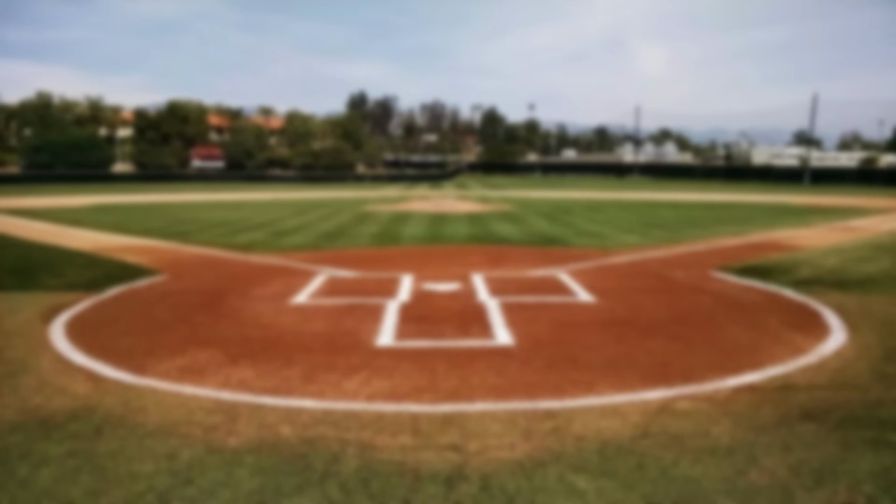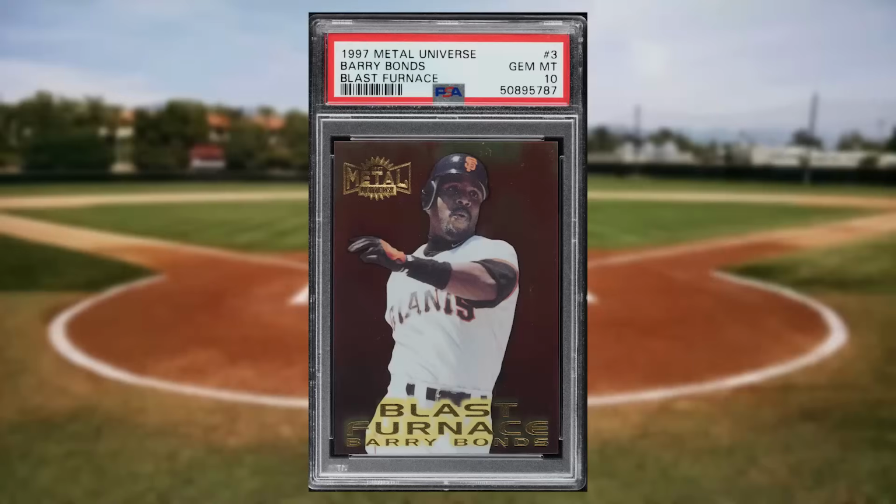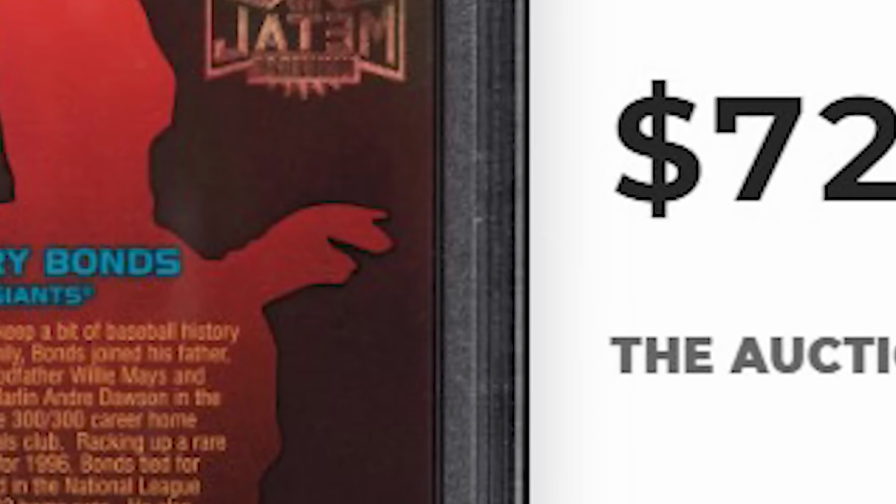Up next at number 15 is this 1997 Metal Universe Barry Bonds Blast Furnace, card number 3. This insert was in a PSA 10, and it also sold for $72.